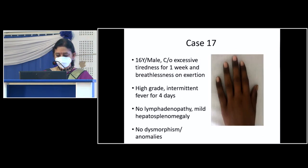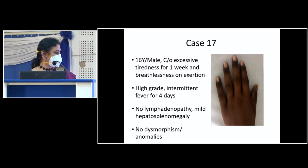This is a 16-year-old male who was very tired. Everyone thought he didn't want to write his 10th standard exam. So he came to me and said tired for 1 week and can't walk. Just intercurrent illness, high grade fever, and when we saw, there's no lymphadenopathy, no hepatosplenomegaly, he looked quite thin. And the hallmark, what you're seeing here, hyperpigmented knuckles, and this is with pancytopenia.